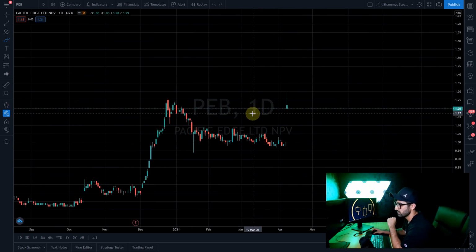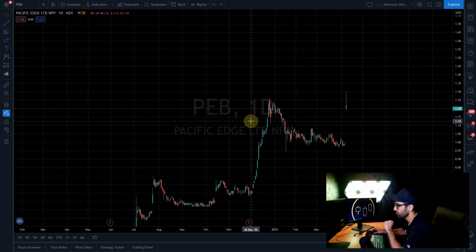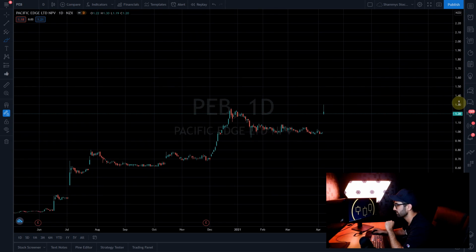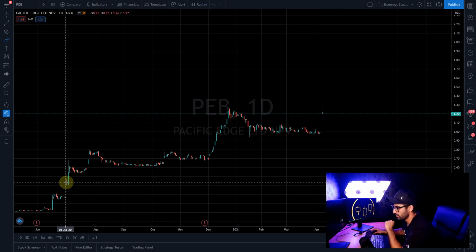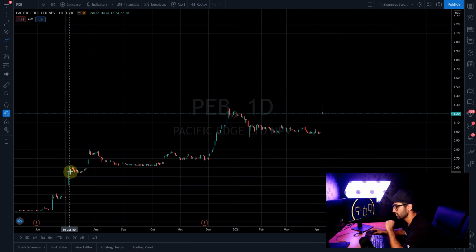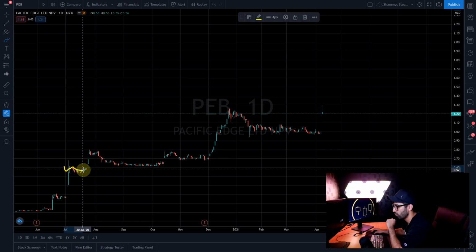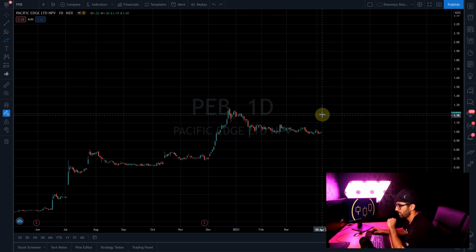So what tends to happen is chart history is a thing. If you go back to the chart history, you can always see what a stock has done previously. Here we've seen a gap up, and what happened after it gapped up? It went higher, it held about 75% of its gains, and it just consolidated sideways for a while before continuing higher. So a similar thing could happen here.